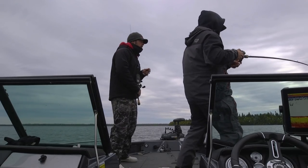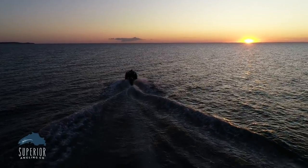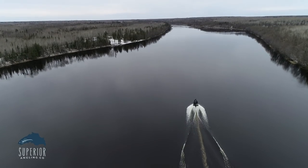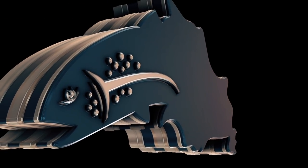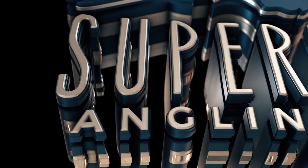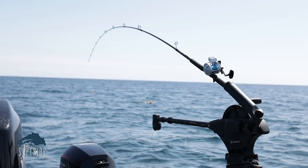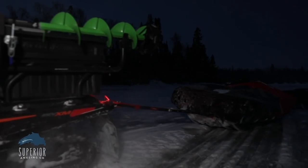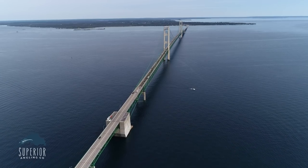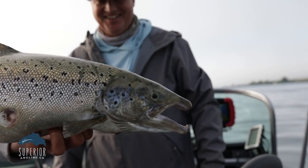Oh, fish, big fish. Oh my goodness. Big fish, big fish. Now that's a sweet October muskie. Fish, fish. That's a big Atlantic, boys.